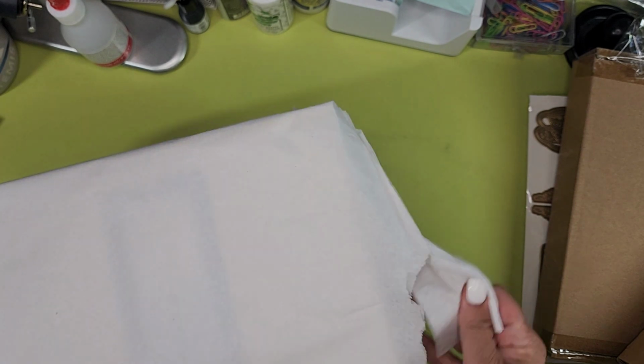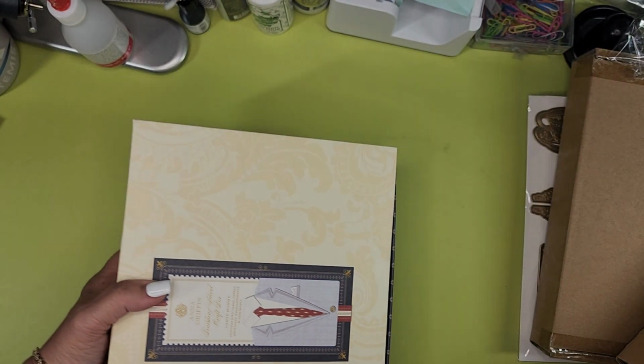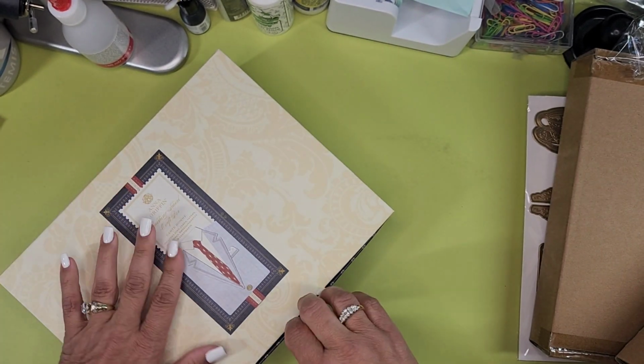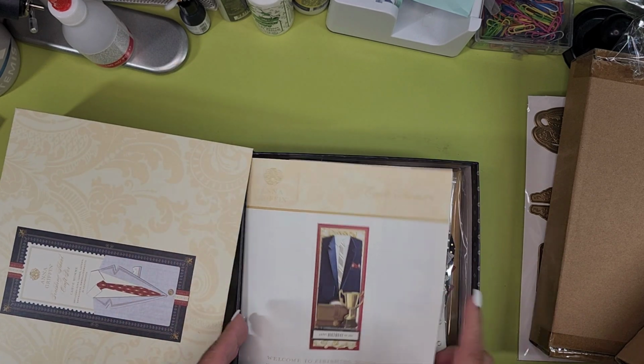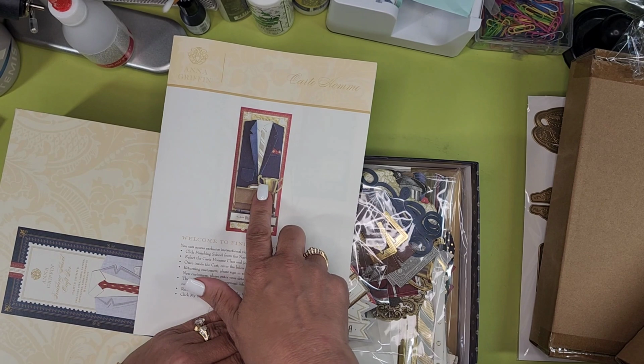My favorite, always with the tissue paper. And here we go. So let's take a look. And like I said, they always have a QR code or a passcode in these. I better not show that. I don't want to get in trouble. But that would take you onto the website.